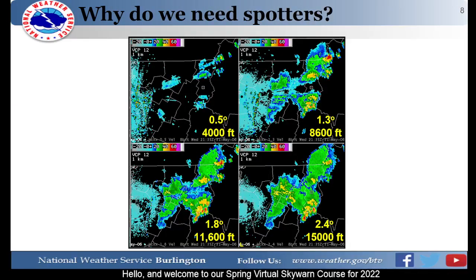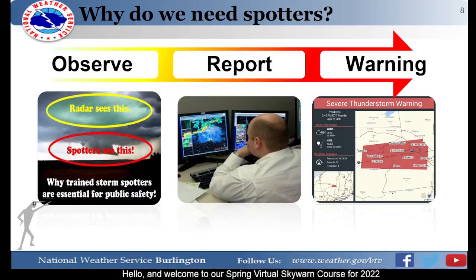For example, our radar beam gets blocked by the Green Mountains. So especially in the Northeast Kingdom, we aren't going to be able to observe anything generally below 4,000 feet because of both the mountains and the distance from the radar. It's not until we get closer to, say, 8,000 or 10,000 feet that we might be able to see any of that precipitation. So radar might be looking high up in the clouds, but whether there's a wall cloud at, say, 2,000 feet above ground level, we might not see that on radar, but a trained spotter can identify that, and based on the report, we can then adjust our warning.